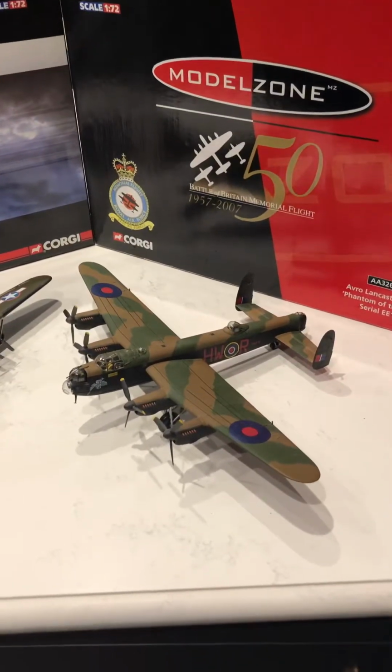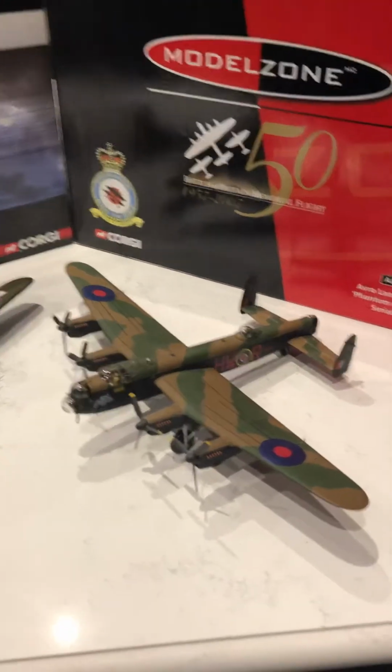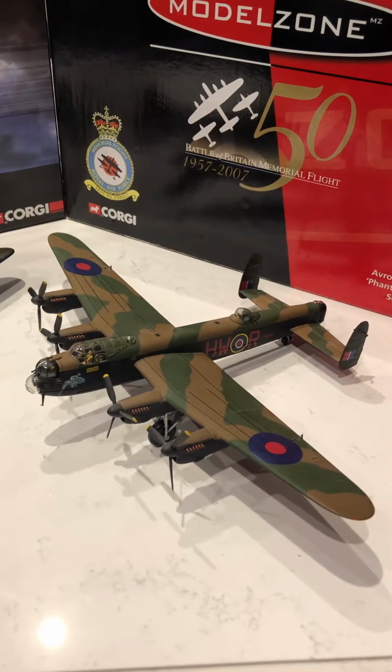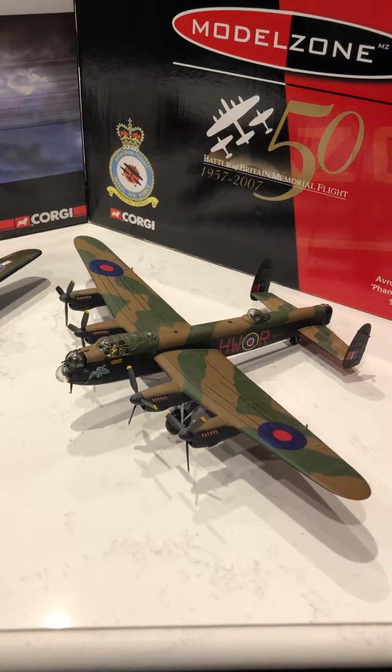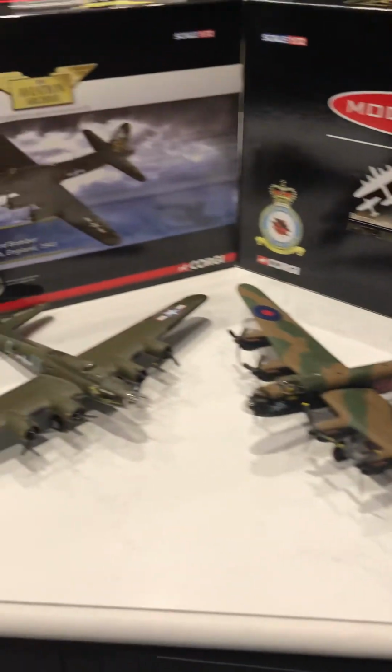And of course, who can forget the lovely PA474, the grand old lady that is the Avro Lancaster of the Battle of Britain Memorial Flight. And this scheme was her Phantom of the Ruhr scheme for the 50th anniversary of the flight in 2007. So a little bit more about that in a minute.